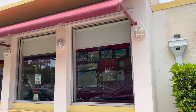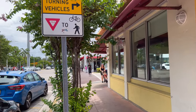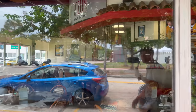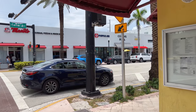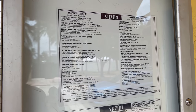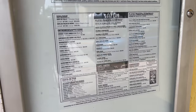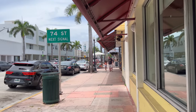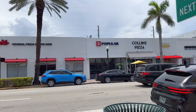I can also tell this Cuban restaurant is amazing because I've seen a lot of people outside here before. And there's a lot of people dining in there right now. The Sazon Cuban restaurant. This block over here is my most favorite block of North Beach.